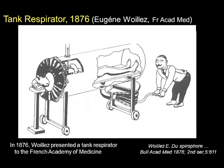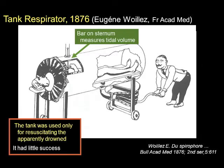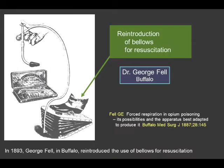In 1876, Woillez presented a tank respirator to the French Academy of Medicine. He included a bar on the sternum to measure tidal volume. But this tank was used only for resuscitating the apparently drowned, and it met with little success. A few individuals ignored the injunction of the French Academy of Sciences and the Royal Humane Society, and they persisted with positive pressure ventilation. In 1893, George Fell in Buffalo reintroduced the use of bellows for resuscitation.